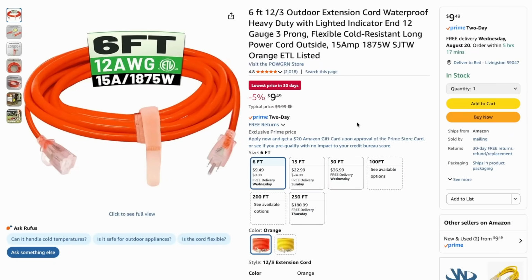All right, we got some 6-foot extension cords, 6 foot 12 by 3. That's a 12 gauge 3-prong, and it's got the clear ends. You know I'm a big fan of that. Let you know what's going on. These are coming in at $10, lowest price in 30 days.